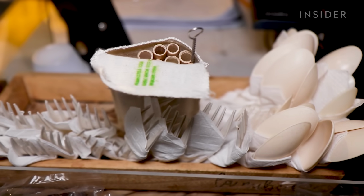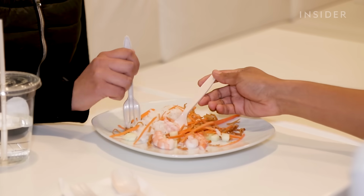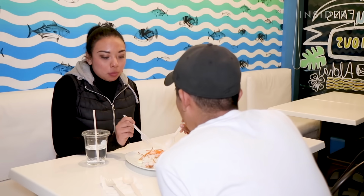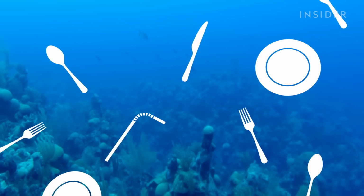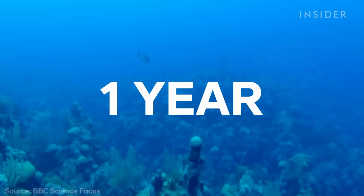Bioplastics, I think, is probably a little bit less than 1% of the fossil-based plastics. For now, they are mostly used in restaurants. But the idea that biodegradables can be thrown into nature and will eventually go away is false. It can take up to a year for bioplastics to break down in natural conditions.